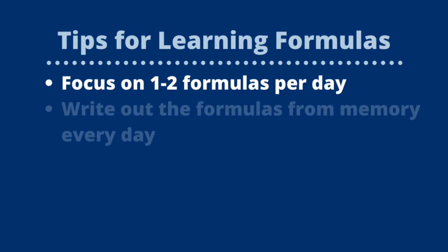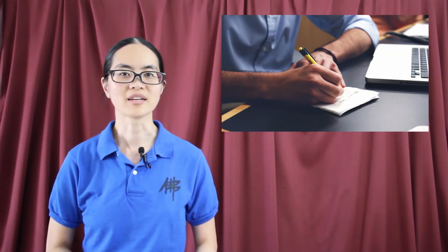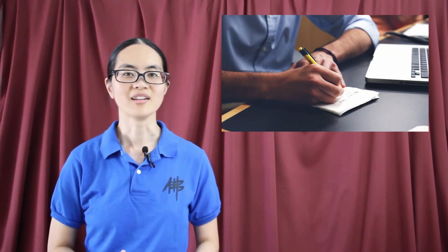Our second tip is to practice writing down all the formulas you've learned so far from memory every day. Before you move on to learning the next formula, always take out a blank piece of paper to see if you can write down all the old formulas you learned from memory. Double check all of your answers, and if you got any components wrong, force yourself to do this exercise again until you can get them all down without any mistakes.